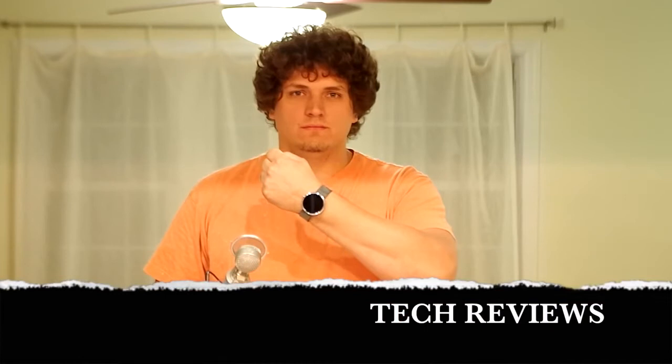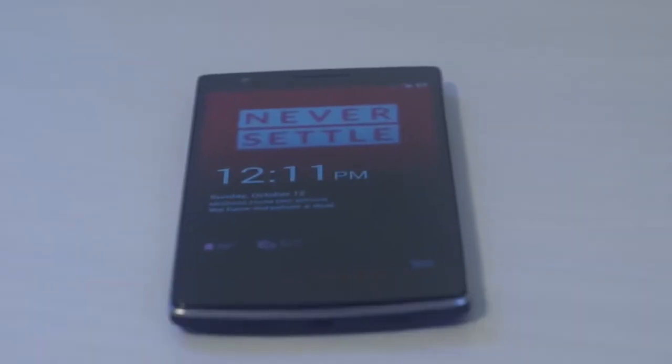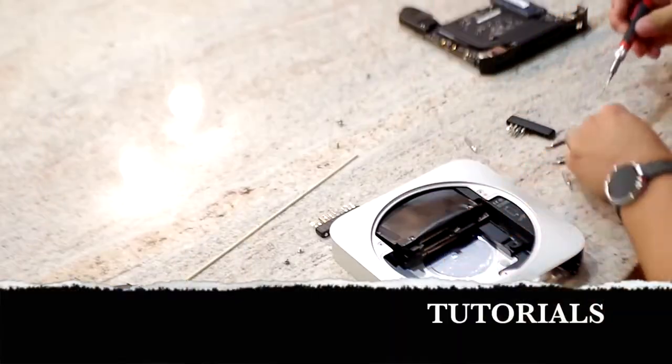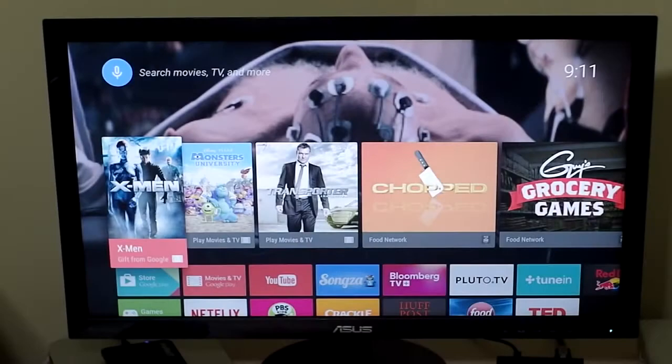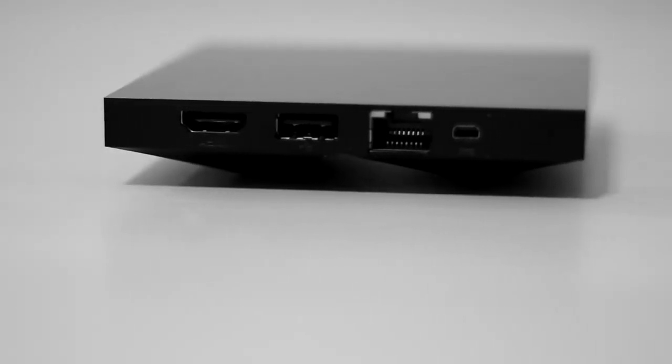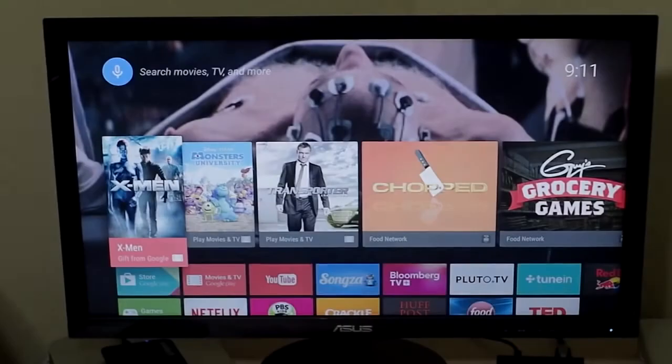Today we're going to see if Google's new platform, Android TV, is worthy of making it into your living room. So here we have it, the Android TV. Most of you may be more familiar with the Nexus Player, but I'm using Google's ADT1 developer device. But we're not here to talk about the hardware, we're here to see if Android TV is a worthy opponent for your precious living room.